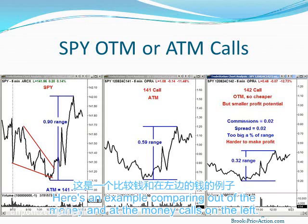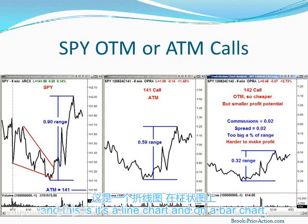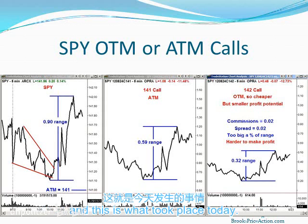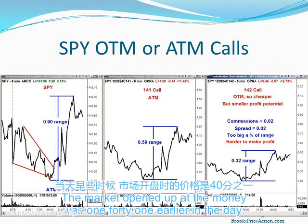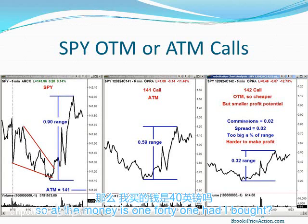Here's an example comparing out of the money and at the money calls. On the left, here's the Spider, and it's a line chart, not a bar chart. And this is what took place today. We had a 90-cent range. Okay, the market opened up. At the money was 141 earlier in the day. That's the closest strike, right? So at the money is 141.